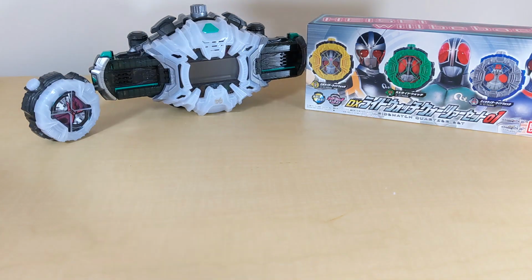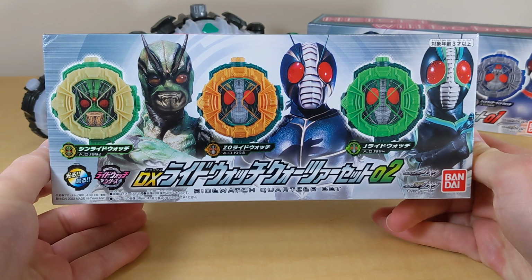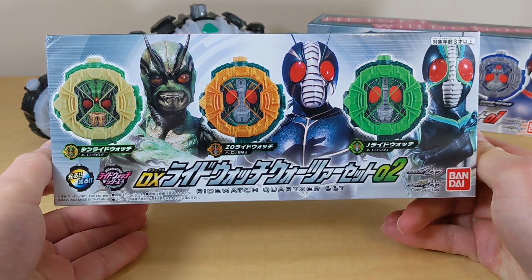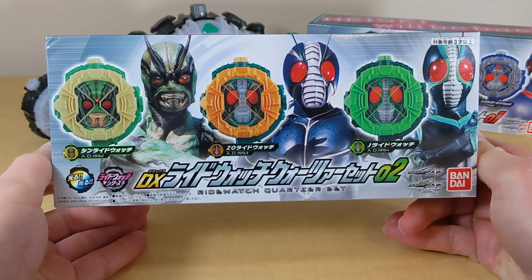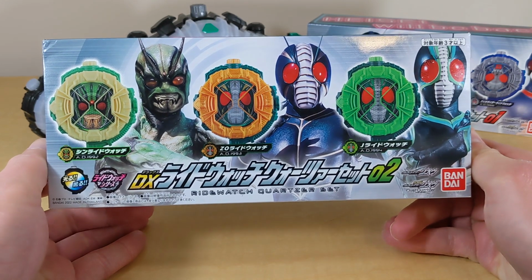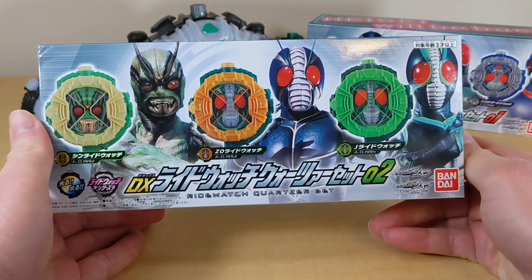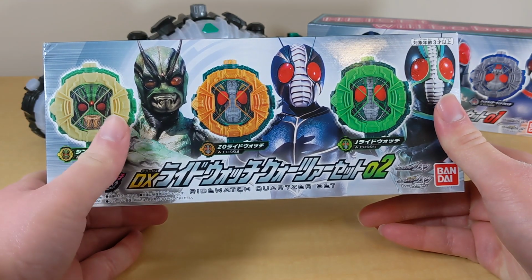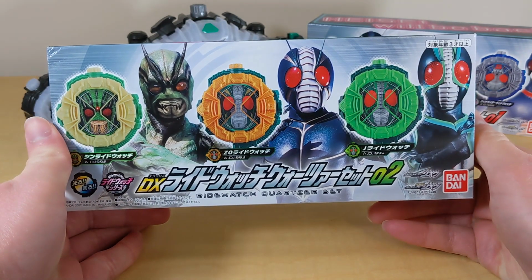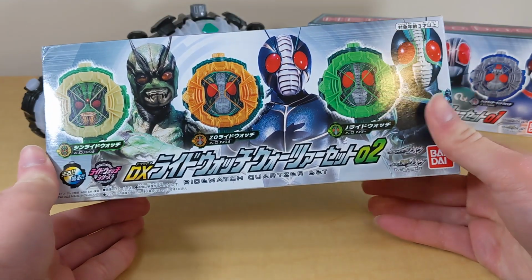Now, set 2 is for the end of the Showa era riders, the three 1990s movie trilogy, kind of. I mean, they weren't really a connected trilogy, but these were the three Kamen Rider films that came out in the 90s when there were no shows airing. So we have Shin, Zeto, and Jay, which came out in 1992, 1993, and 1994. So these are very cool Ridewatches to get. These go alongside Black RX to have some Showa era Ridewatches, because even though these definitely came out during the Heisei period of Japan, they are still considered Showa riders because Kuga is kind of considered the first actual Heisei rider.